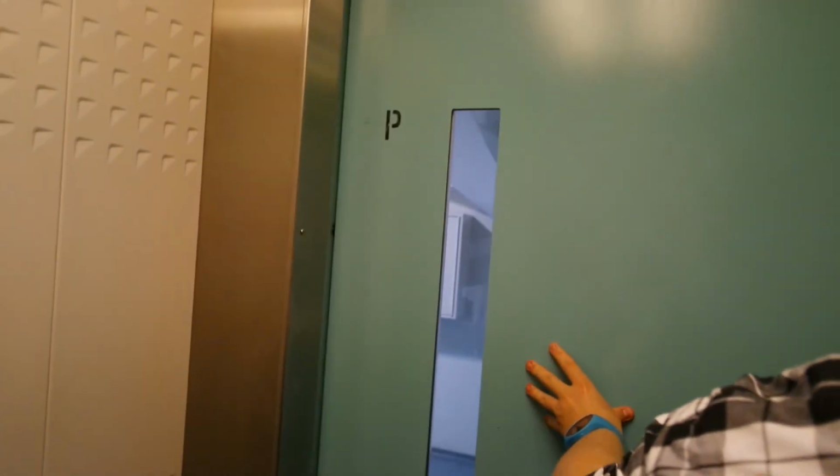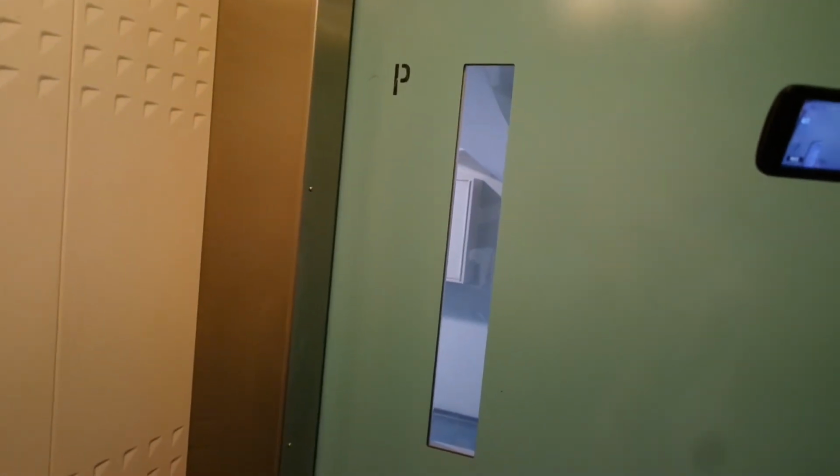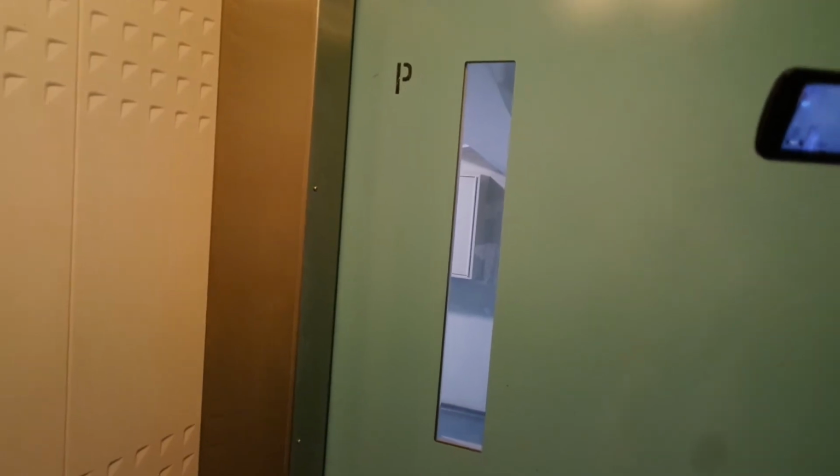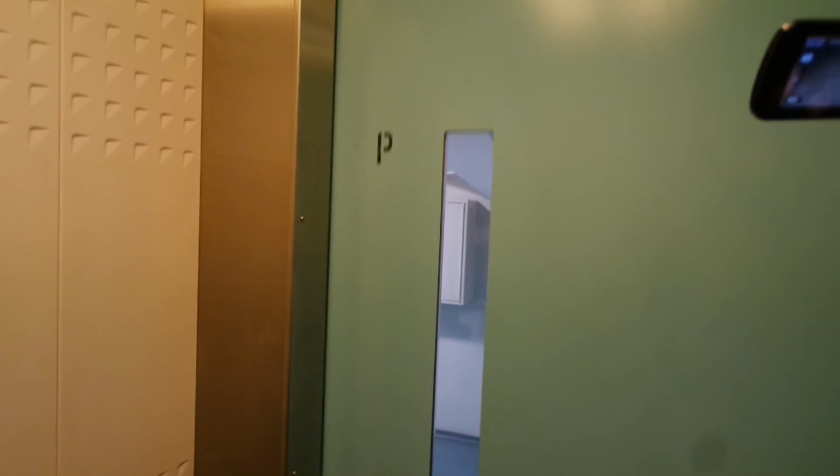I think those numbers look more like early 1990s. Same style. But still used on some novel elevators from 1993 to 96. 92 maybe too. Press P. Yeah.